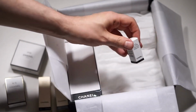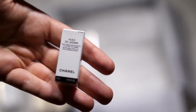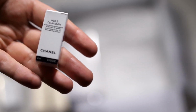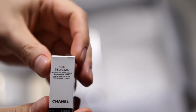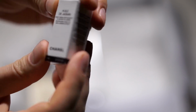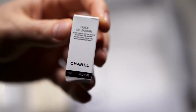And this is a little magic, baby. I've been waiting for this sample forever, and I always forget to ask for it. They know that I actually have this product, so they often don't even get the idea to give it to me. But I finally got my hands on it. I do have the regular bottle, but I think I'm on my 3rd by now. This is the Jasmine Oil, revitalizing facial oil with jasmine extract.